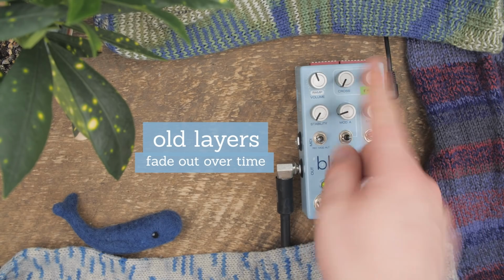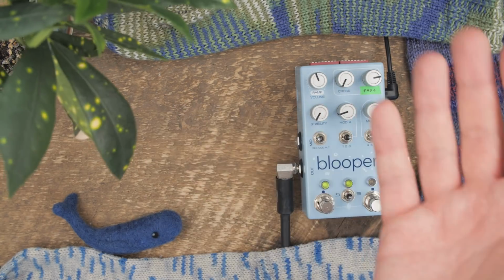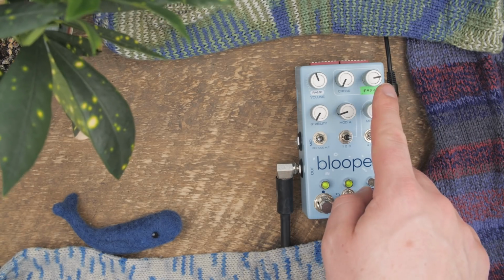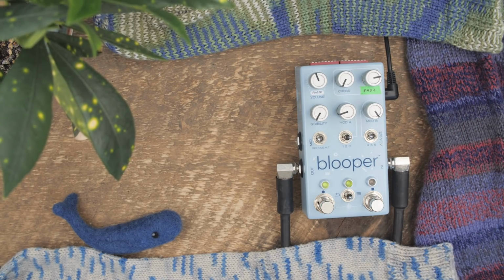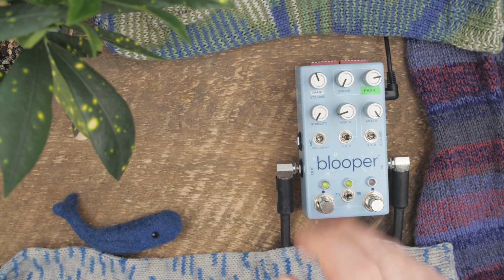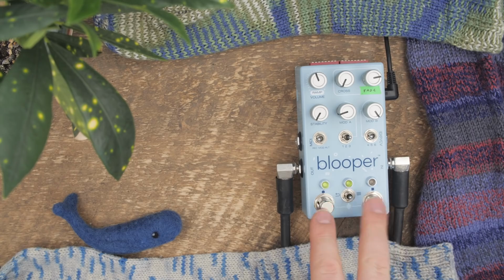So if you have this in the full clockwise position, it will work like any other looper. You keep every single layer. But the more counterclockwise you go, the faster old layers will clear out. The advantage of this with Blooper is that you keep the old layers in here with the undo and redo.